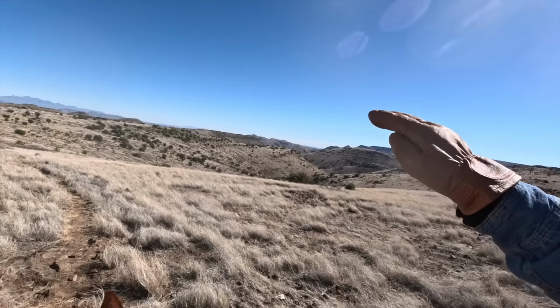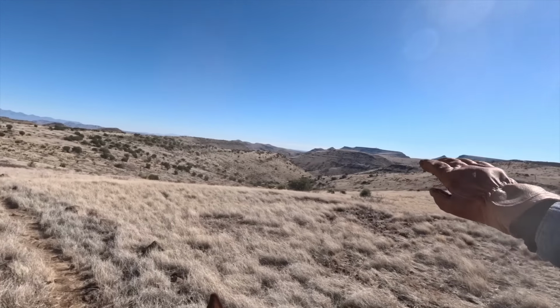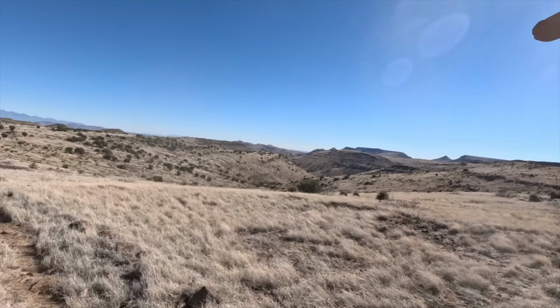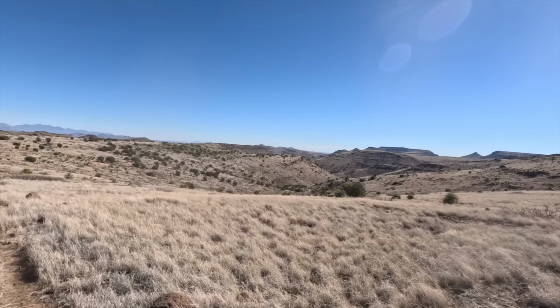I'm gonna go over this hill, down in the next canyon, and then down. And I think that those petroglyphs are way down there in the bottom of those. Hope I can find them. I'm pretty sure I can. Already about 2 o'clock, so we probably got another, I don't know.